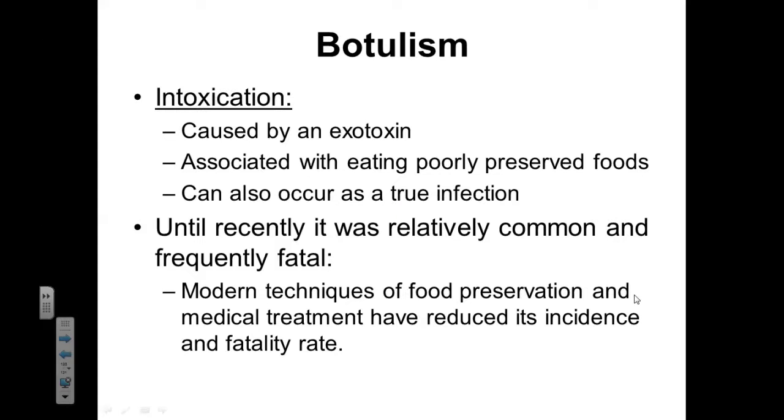Hi class, let's finish up our discussion of diseases of the nervous system with botulism. Botulism is caused by an exotoxin, just like tetanus is. The causative agent of botulism is Clostridium botulinum. It's going to be associated primarily with eating very poorly preserved foods.